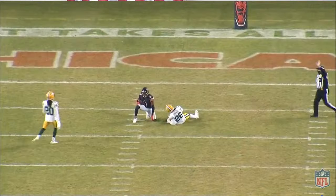Yes, Kenny, that play, that inside zone play, Kenny is a monster. Now, his numbers are down a little bit, Kenny Clark's, but it's all because of the way that this defense is starting to be allowed to play. If he's eating double teams, yeah, he's not going to get a ton of tackles and a ton of sacks, but he is going to free up those linebackers like we saw, so great.